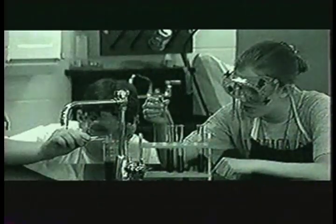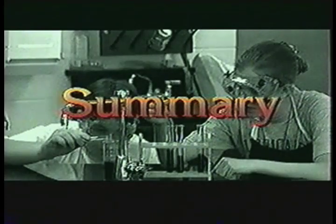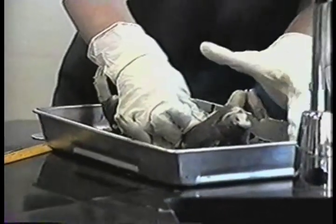Summary. Students with goggles perform experiments. The laboratory is a place where you can experiment, learn, and answer questions. It puts science right in your hands. The lab is also a place where terrible things can happen if something goes wrong. That is why it is important to do everything possible to avoid accidents.